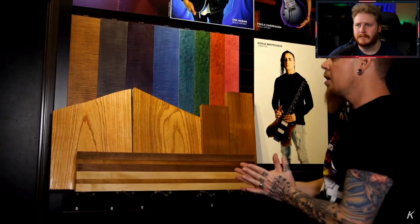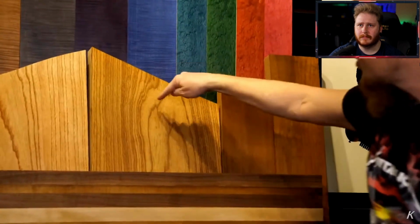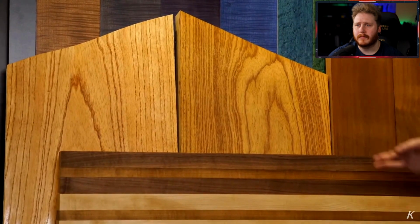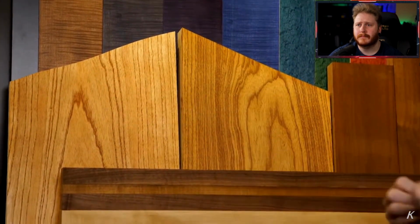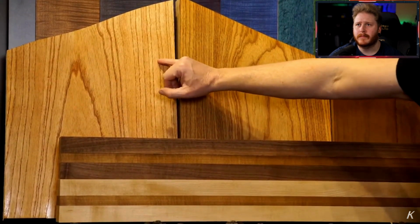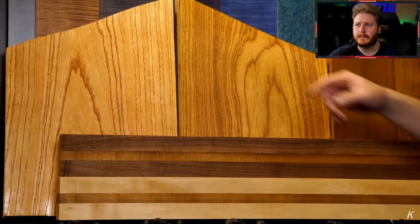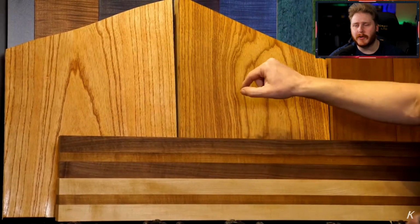This is something that we should have done a long time ago. You can see the summer ash treatment right here, right next to our roasted swamp ash. So you can see the big difference in color. So if you're wanting something subtle to just give that swamp ash a little more grain depth, but you're not really trying to change the hue, you can go with the summer ash treatment. Here is roasted ash. So these are both live on the builder. You can add these to your models now.